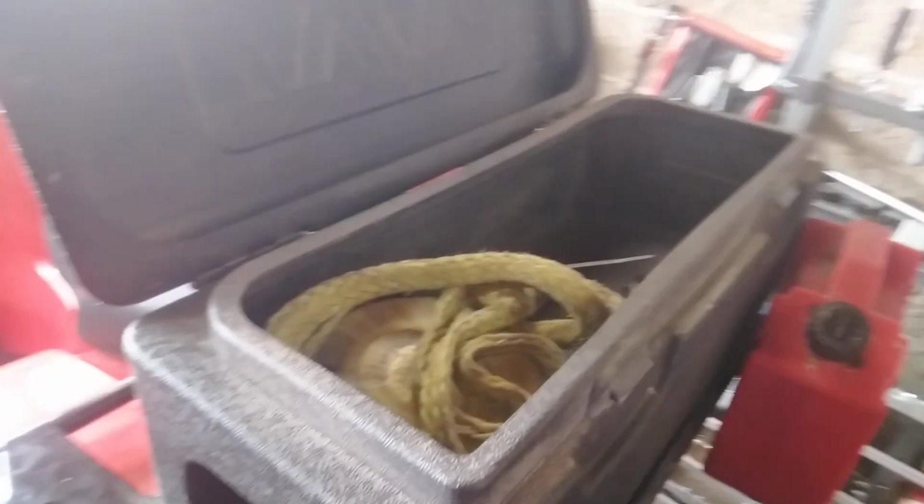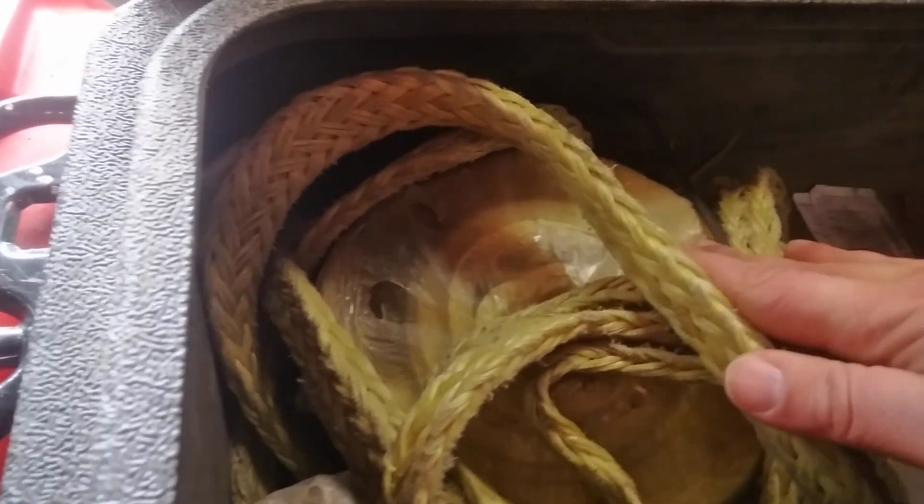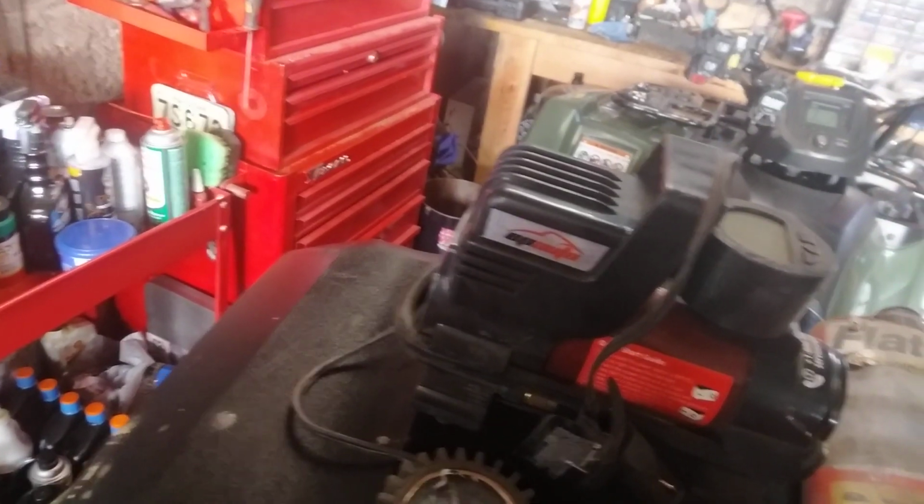So this box was a cheapy eBay box. I also have a long haul fuel tank as well. Some of the stuff I carry with me, I have wire connectors in here. I usually have a tool bag. It's not in here at the time. I have a decent tow rope, a secondary tow rope. I have an air compressor I carry with me. It's come in handy a lot.